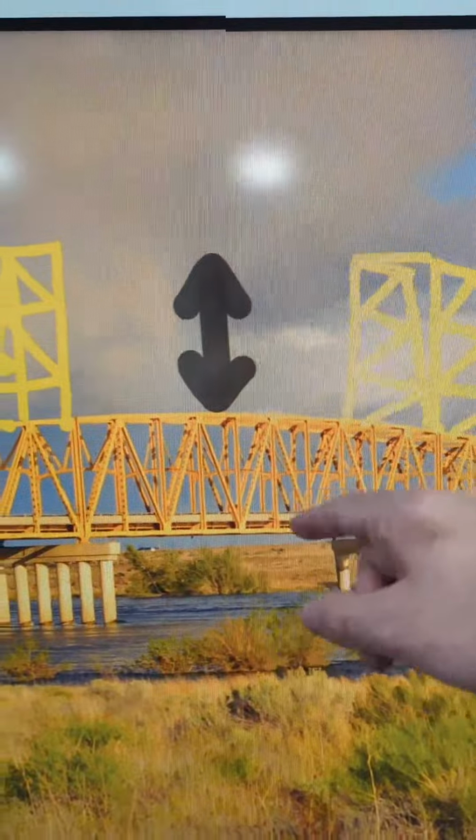See these mid-span piers? A close inspection reveals that it's not a continuous truss at all. This bridge was cleverly designed to be retrofit down the road as a vertical lift draw span. Possibly looking something like this, allowing the center span to raise and lower. But it wasn't meant to be.